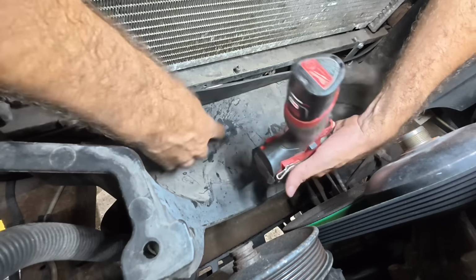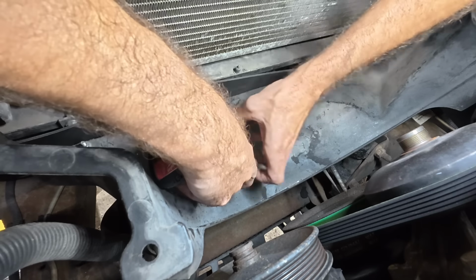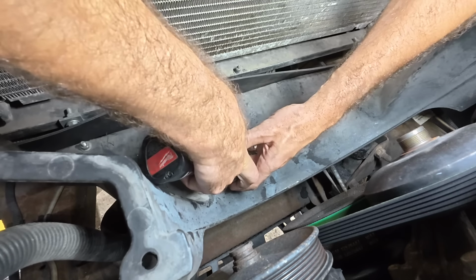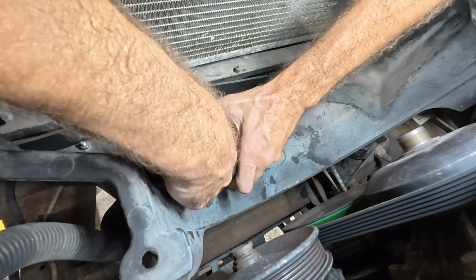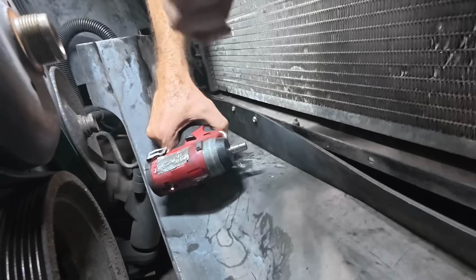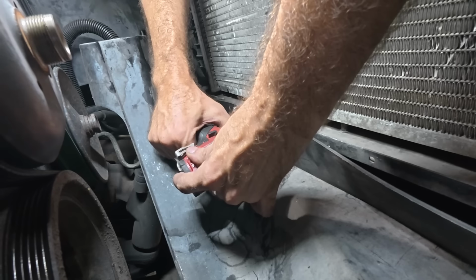I just lost my screw. Ah, the joys of self-tapping screws. They're great, but I hate them at the same time. Stop it! There we go. Next victim. Right about here is good. Gotta space them close together so they don't let air seep in between.